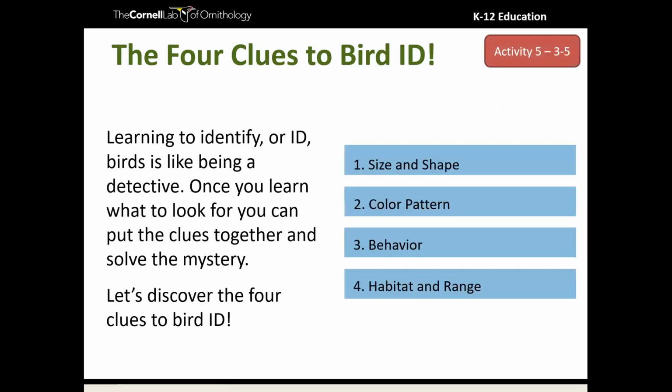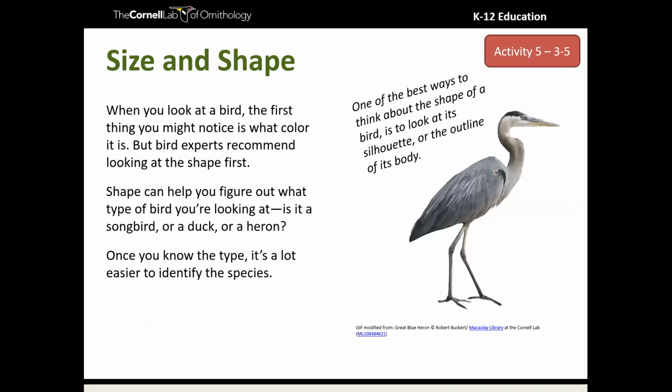Once you move into the older age groups, we start breaking things down a little bit more. We get into the 4 clues to bird ID, which include size and shape, color pattern, behavior, and habitat and range. It may sound counterintuitive, but when you first look at a bird, you might notice color, but bird ID experts actually recommend that you look at size and shape.